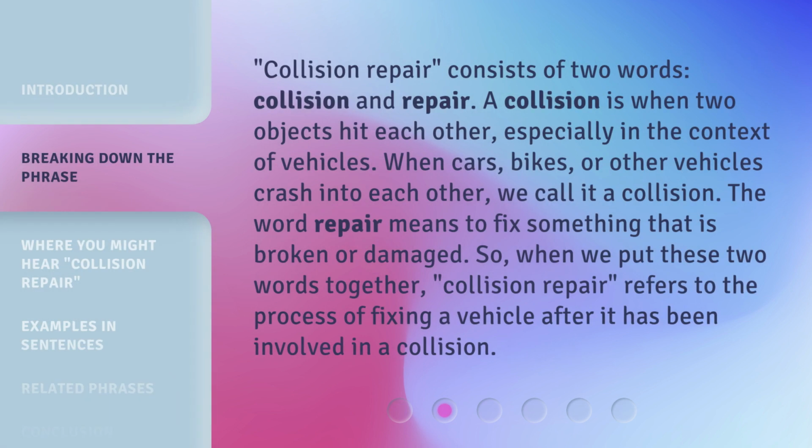Collision repair consists of two words, collision and repair. A collision is when two objects hit each other, especially in the context of vehicles. When cars, bikes, or other vehicles crash into each other, we call it a collision. The word repair means to fix something that is broken or damaged. So, when we put these two words together, collision repair refers to the process of fixing a vehicle after it has been involved in a collision.